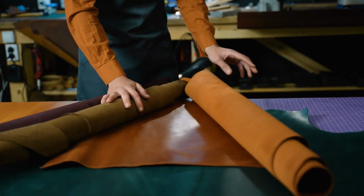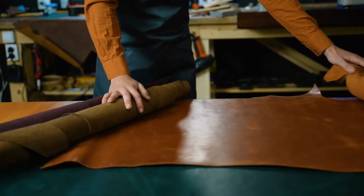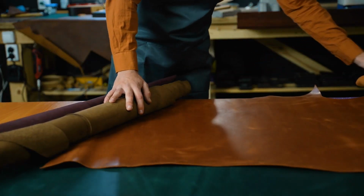It's perfect for anyone looking to combine craft with efficiency and take leatherworking from hobby to profitable business.